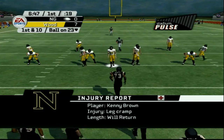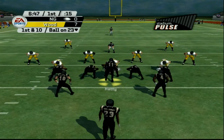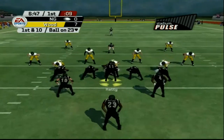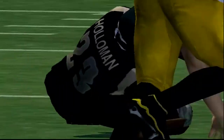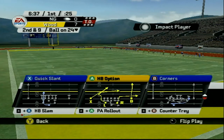They'll go to work at the 23-yard line. First and 10. Set. Hut. He juked him out of his shoes. There's a stiff arm. McFadden brings him down. The halfback picks up a yard. 1 yard gain on the play.